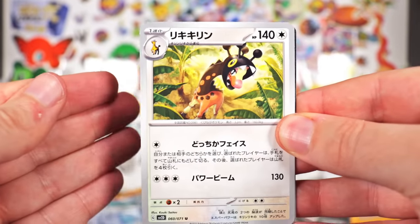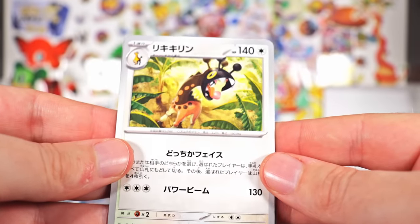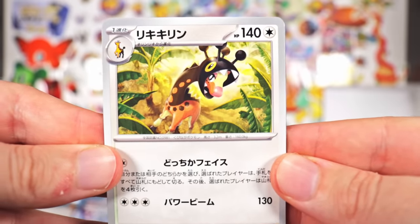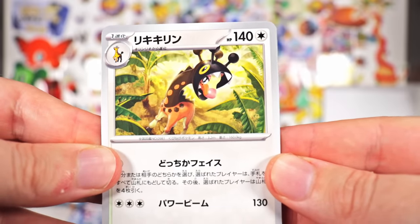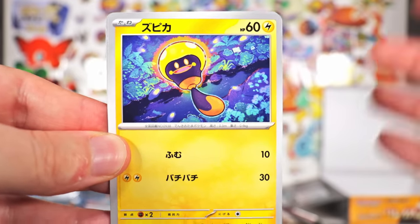If I've seen this in card form, I have a terrible memory because I do not remember Girafferidge having an evolution. He just has a hood. He's just put a hood on. He's wearing like a onesie type thing to a sleepover. Okay. That's sick. I like that. That's a Pokemon I always thought should have had an evolution.